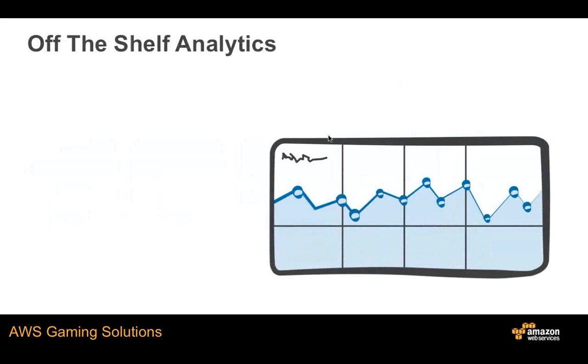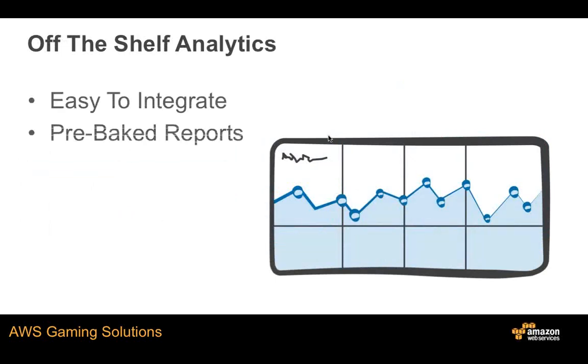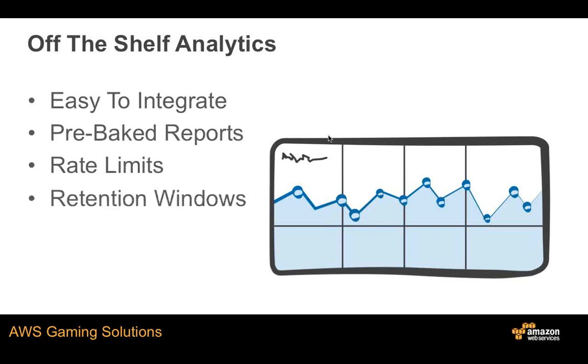So when you're first starting out, a lot of times game developers look at using an off-the-shelf product, and there's a lot of good ones out there, Flurry and such. And they're nice because they're easy to integrate, and you get some pre-baked out-of-the-box reports. What developers frequently find is that you wind up getting limited in the amount of data and how long you can save it, and your data kind of winds up in another system.